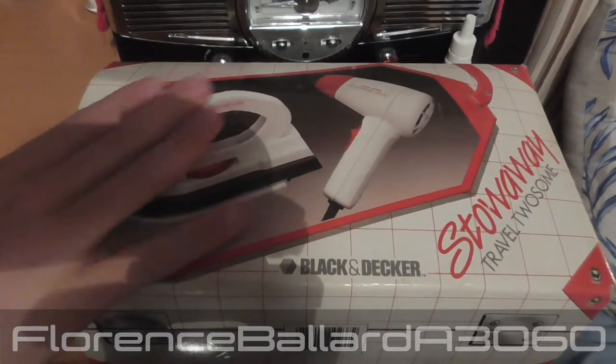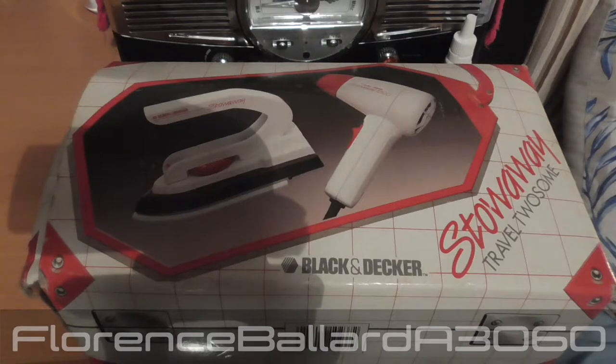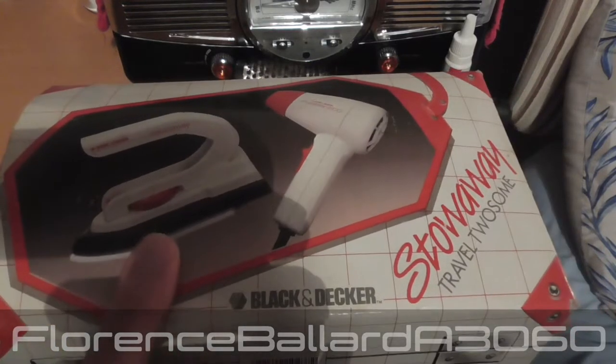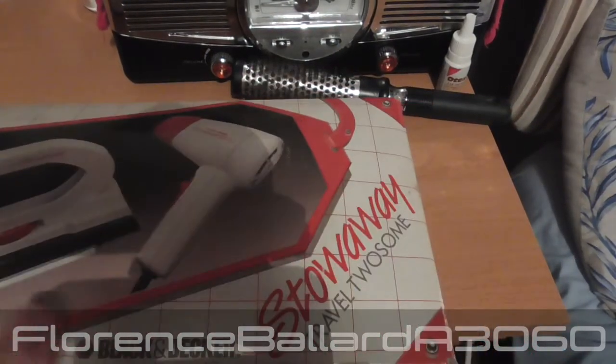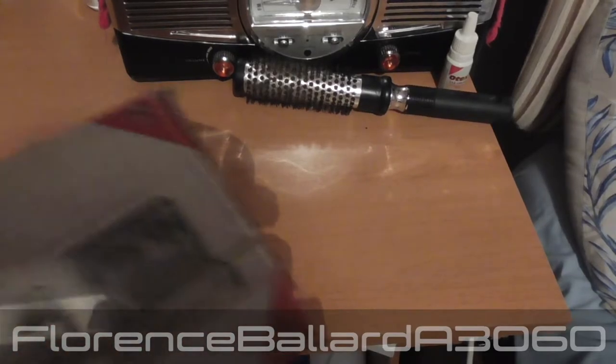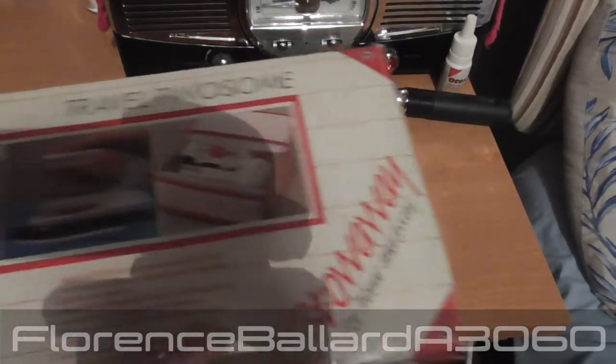This, going by the design, dates back to the 80s, pretty much the same as that Stowaway 1000 hairdryer that we reviewed the other week. This basically came in its original box, which has this fantastic 80s look to it. A little bit of scuff here and there. It's designed to look like a travel case. You have some information on the back here, and look at that oh so 80s hairstyle.